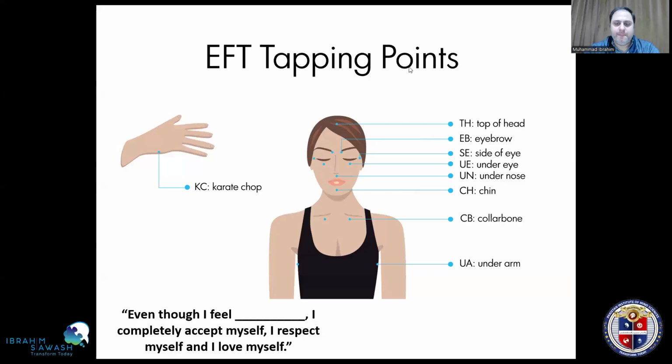Okay, so here is why I think it works. First of all, you already have learned how to do EFT. Congratulations to you. Okay, so this is the complete EFT training for you, the points and the statement. You can take a screenshot of this and take it with you. I'm going to close this and then finish the lecture.